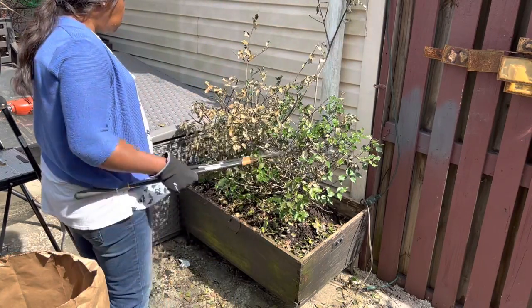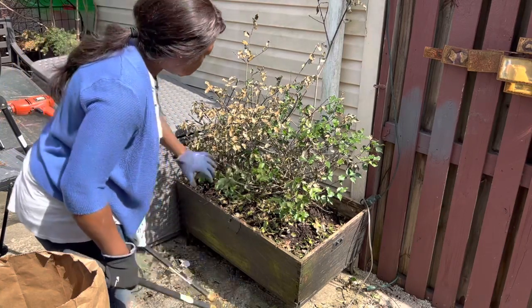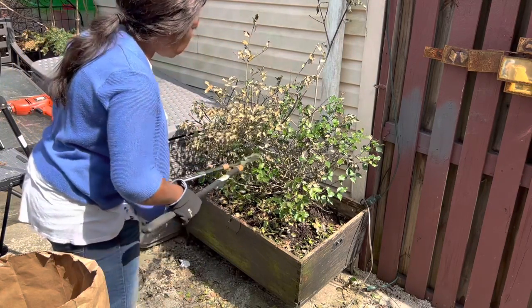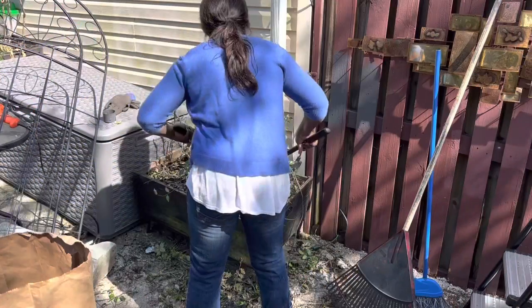The frost has taken it, but the whole tree is not dead yet. So I can go ahead and trim to see if it will come back or not. We'll see.